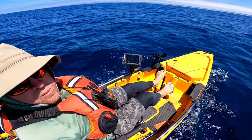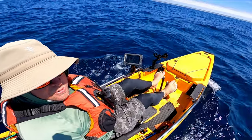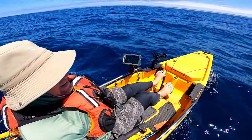Didn't look like there were any real big ones in the school, and it looks like I caught the smallest, stupidest one of the whole school, but I will take it. That is gonna be delicious. Probably eat it tonight. It's on ice in the kill bag.